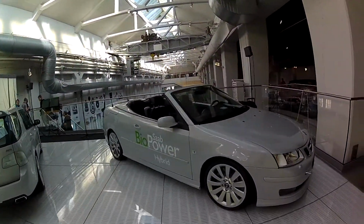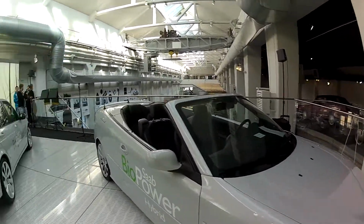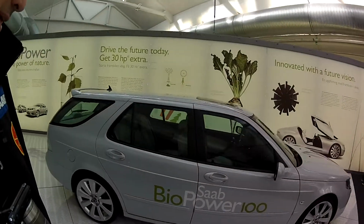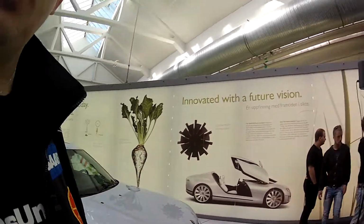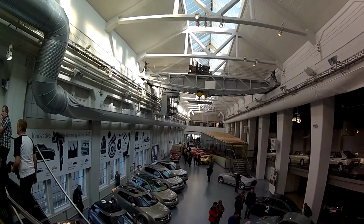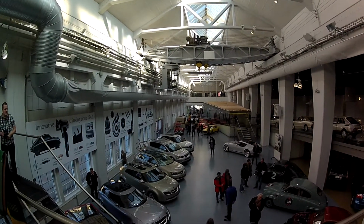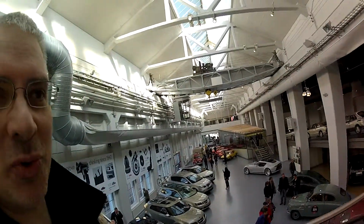9.3 convertible biopower hybrid. I don't know how much of an engine that really sits under the bonnet, but it's an interesting concept. The 300 horsepower 9.5 biopower concept. And looking down here, you can see this is an old factory with cranes and things up in the ceiling, and tons of people, of course.